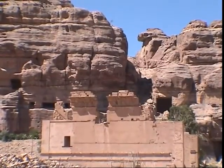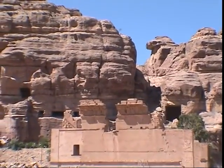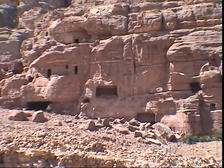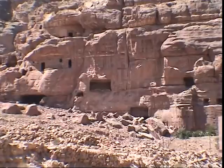During the Nabataean time, why is that building in the front of the temple still standing, even after the earthquake? Because during the Nabataean time, they put wood between the bricks here.